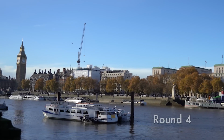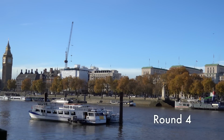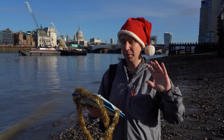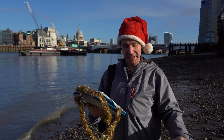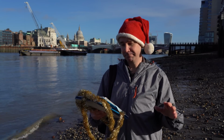Well, round four, we take a little diversion from the Christmas theme because when I'm on the South Bank, I can't help but come down to the foreshore, providing the tide is out, of course. One of the most magical places in London. So round four, all about the Thames itself.